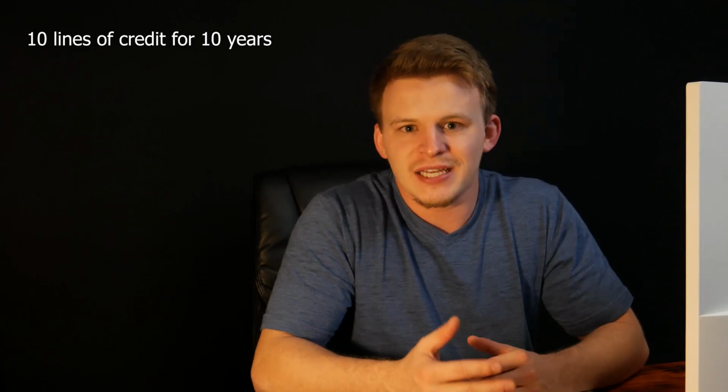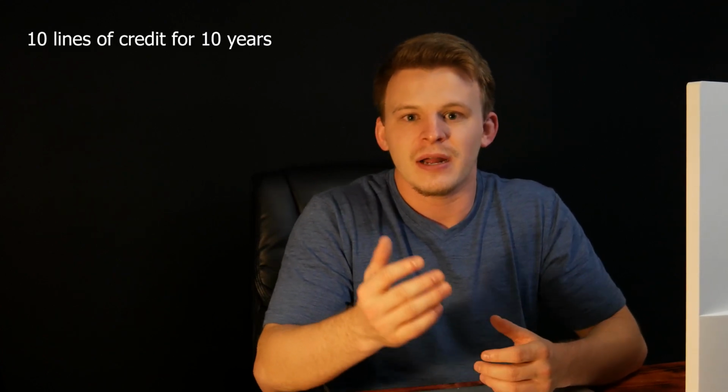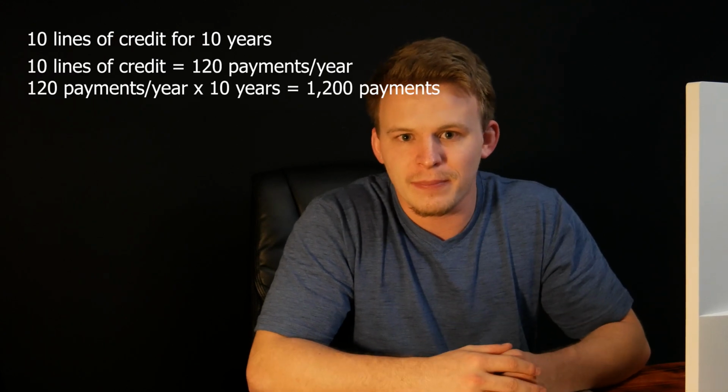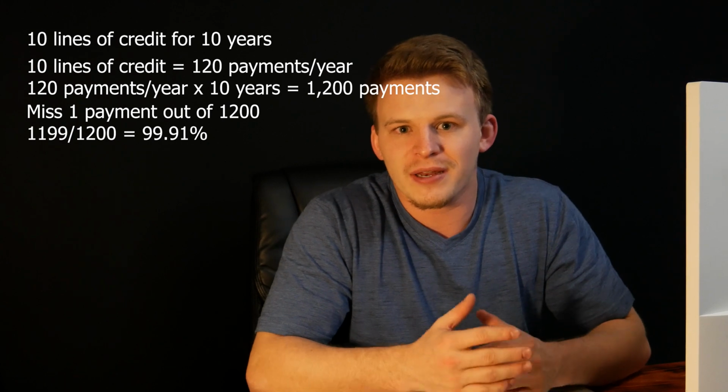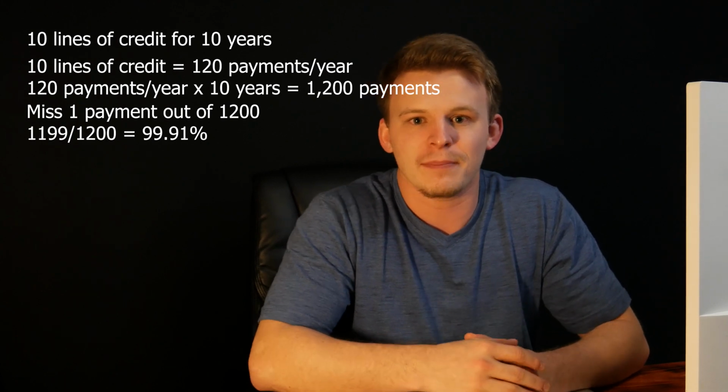Say, for example, you've had 10 lines of credit for the last 10 years. That means you've had over 1,200 payments. So if you did miss one of those 1,200 payments, you would still be over a 99.9% on-time payment history. The key here is diversifying your different lines of credit as early as possible. That way you're not consistently applying for new credit lines and lowering your overall length of credit.